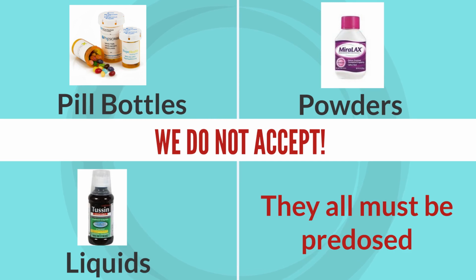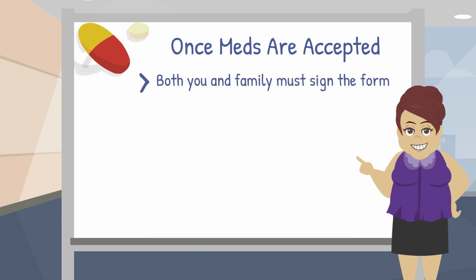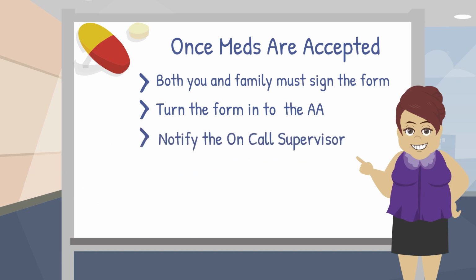Large powders are going to be like your Miralax or Metamucil, and the family or nurse may dose these up into Ziploc bags if they would like. If it is not correct, do not accept the meds. Once meds have been accepted, you and the family member must sign the form and turn it into the AA to be filed in the resident's file. You will then call the on-call supervisor to tell them you have received meds, and you must document in the house notes that meds were received.